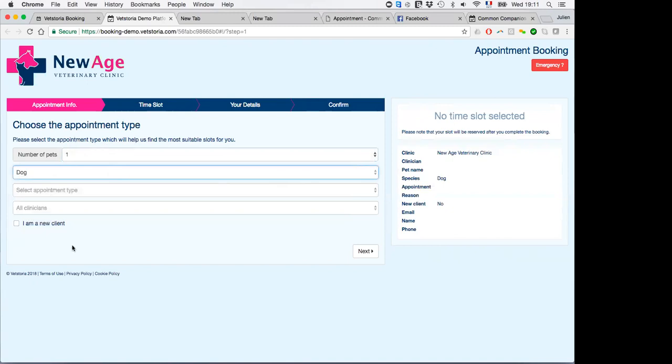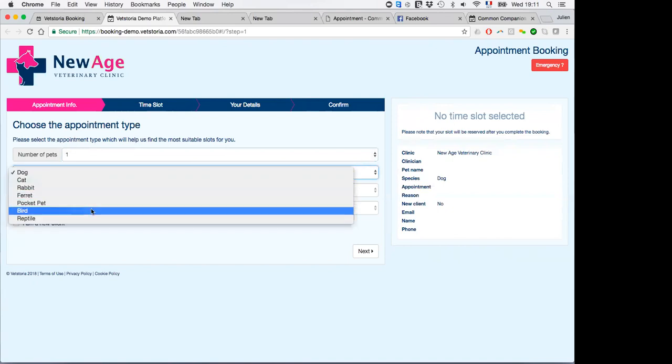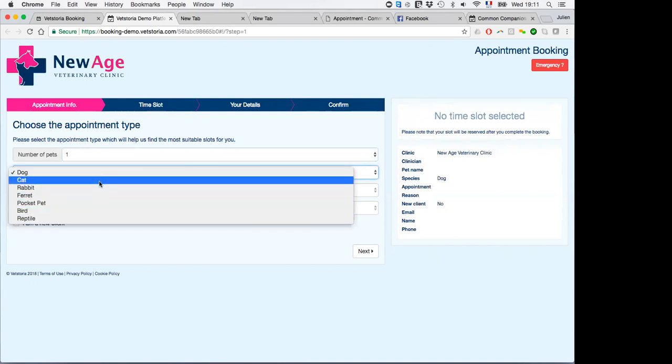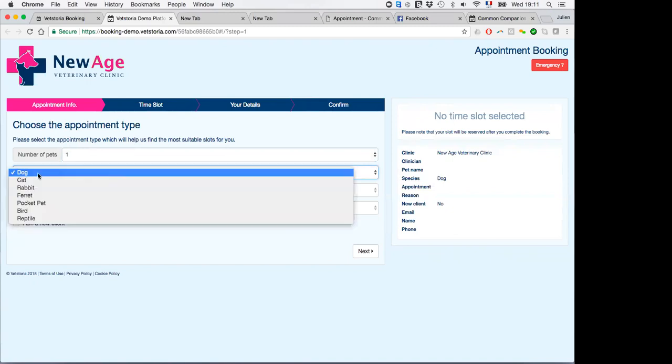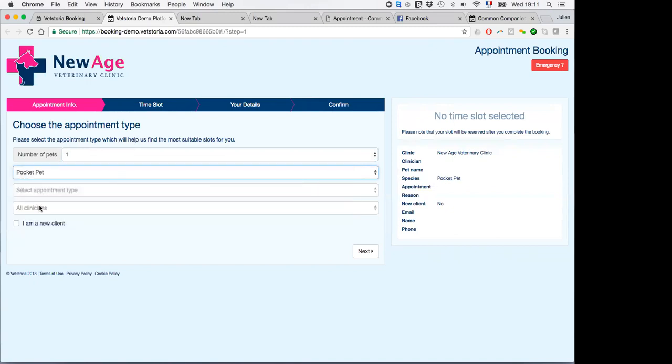Not only can you, of course, choose the list of species that will come, but we can associate rules that will apply. So for example, should you run a cat-only clinic on the Thursday afternoon, dogs should not be allowed to book an appointment at this time. If you've got only one doctor, for example, who likes to see pocket pets and not the others, then of course, that should be at separate times as well. So this will come here.